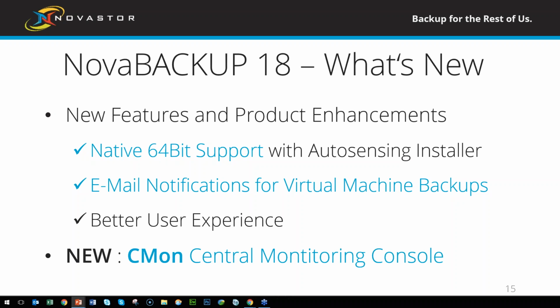And last but definitely not least, our cMon Central Monitoring Console, an entirely new application. This, again, like Eric says, has come from feedback from you guys as to what you want to see and how you want to view your backups.